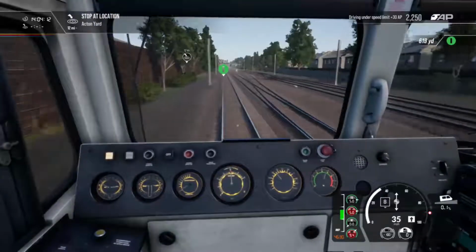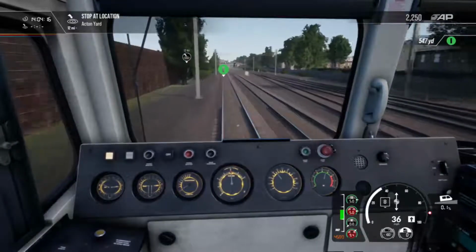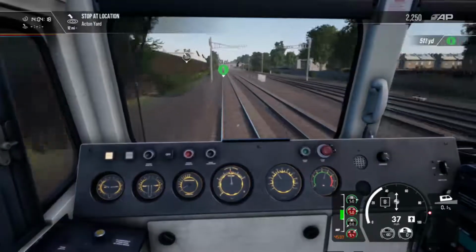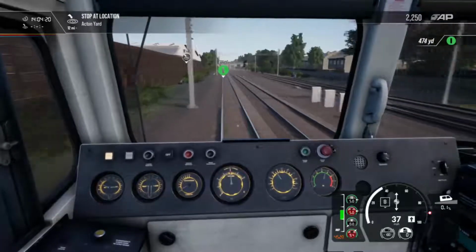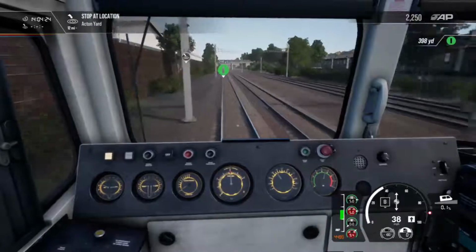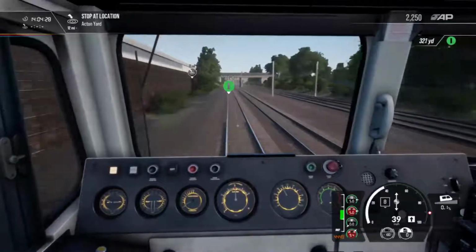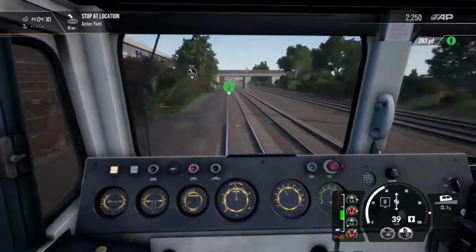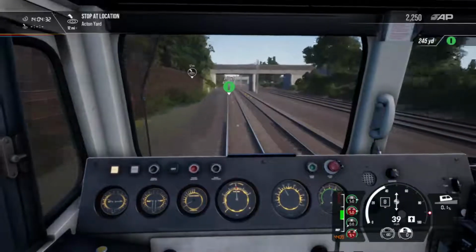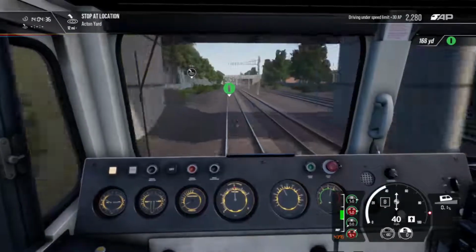So when we're done here, we're going to go over to Rhein-Ruhr Osten and we're going to take a trip on the 155. We'll do that and then that will wrap up our videos for today. Hopefully everybody's having a good day, good afternoon, good evening, whichever the case may be.